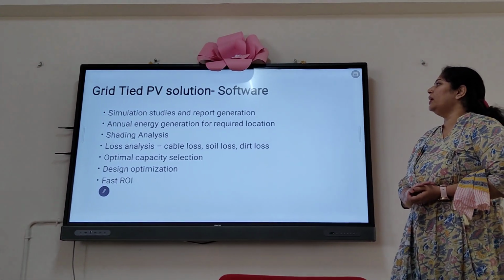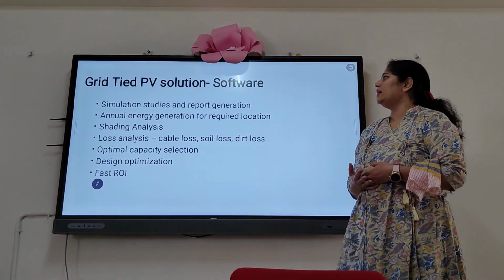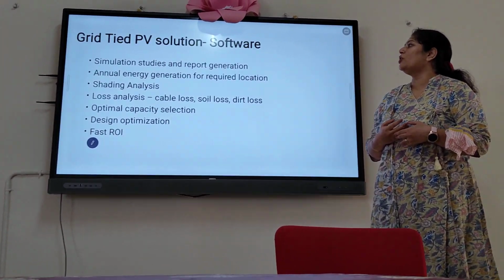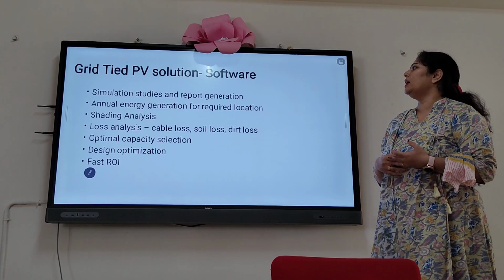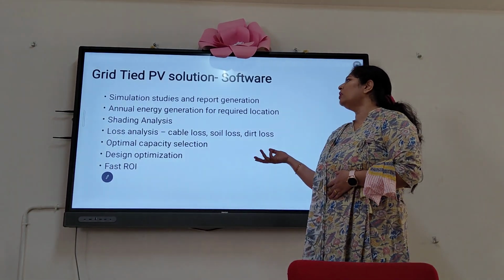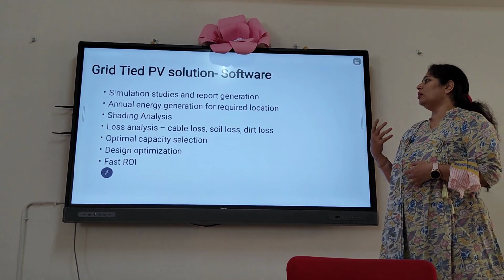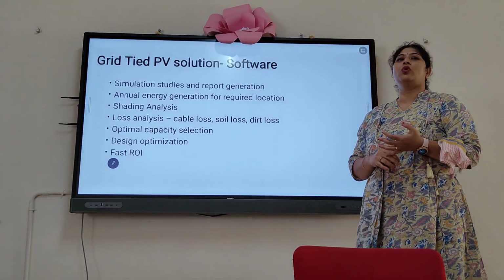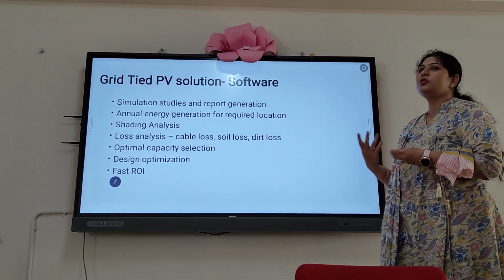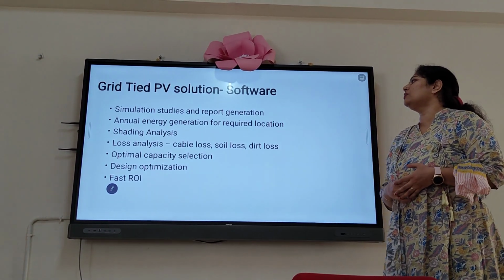So we have software solutions as well. Software, like I said, deals with the simulation studies and report generation. Suppose somebody wants to install a solar solution on their rooftop. If they approach ARKA Energy, we do a simulation study on the particular location and generate a report, seeing what capacity of solar energy should be stored, and what electronics should be used: what type of inverter, what type of storage, what type of panels, how many panels, and which direction the panels should face. And we do a lot of analysis, basically the shading analysis as well as the loss estimation.